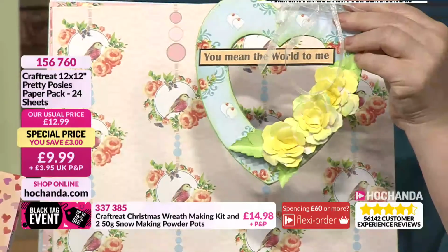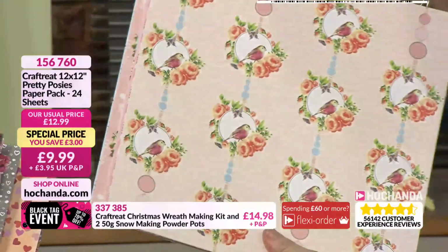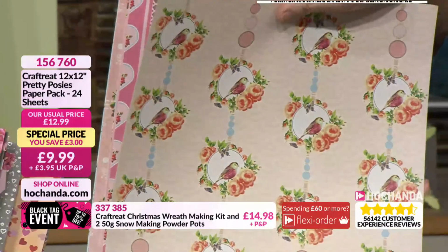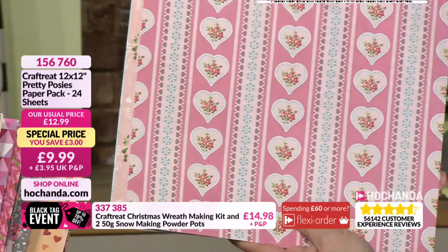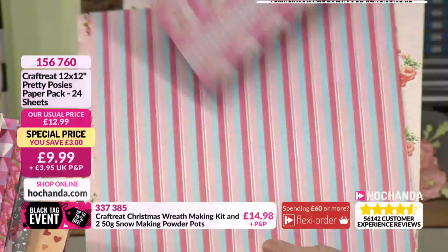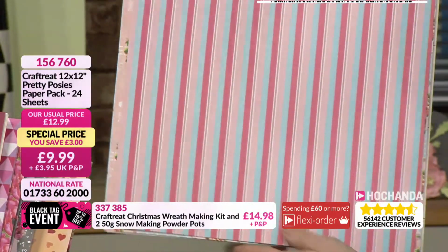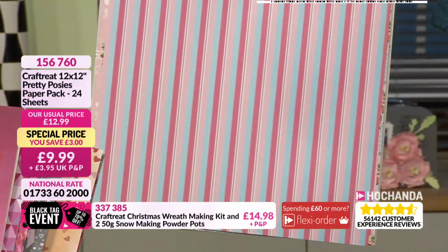You mean the world to me. Within that pack, you've got all sorts. You've got loads of pages. So obviously you've got your 12 by 12. Is it about 230 GSM, did you say? 200 GSM with this one. This is nice for your paper strips, isn't it? Yes, down the side of exercise books, cover exercise books with it. It's still strong enough for gift bags.